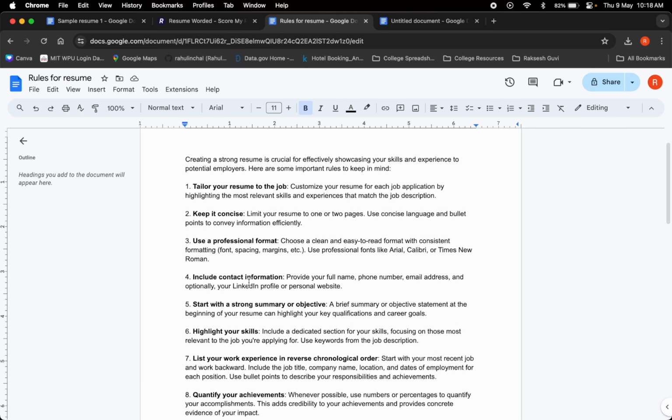So include contact information. Yes, contact information, but not an address, okay? Contact information like a phone number, if you want to disclose your phone number. If you are a lady and you don't want to reveal your phone number, that's fine, but at least give some way of communication like LinkedIn, not Instagram, LinkedIn, GitHub, or a portfolio if you have one, that you can definitely mention. Even a mail ID has to be there.